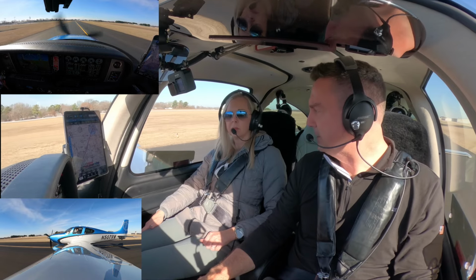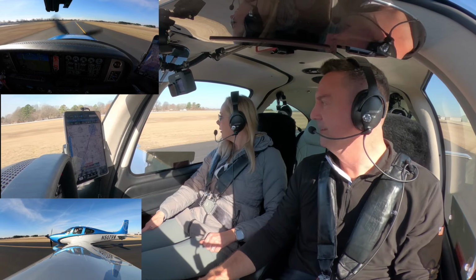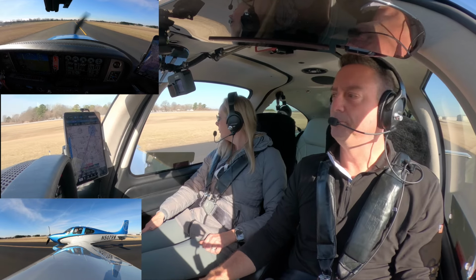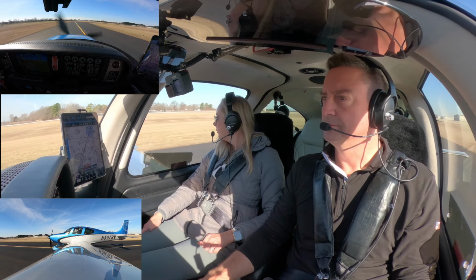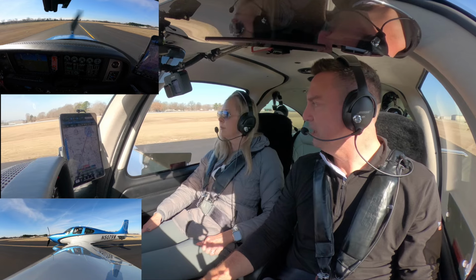This plane got a bath last time I flew. Flew in all that snow and rain. Yeah. That's good. Still sparkly, so she's still pretty. Still shining.